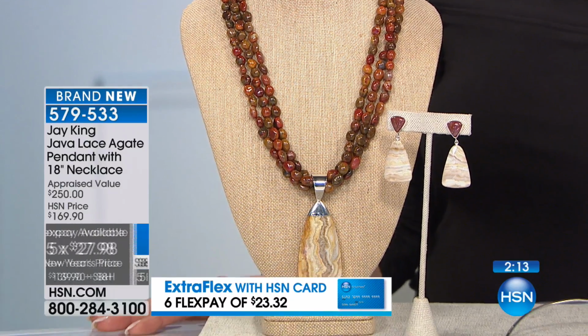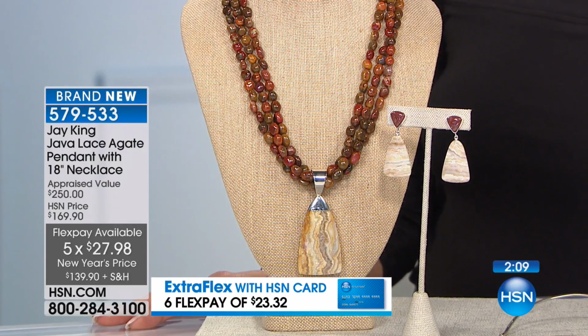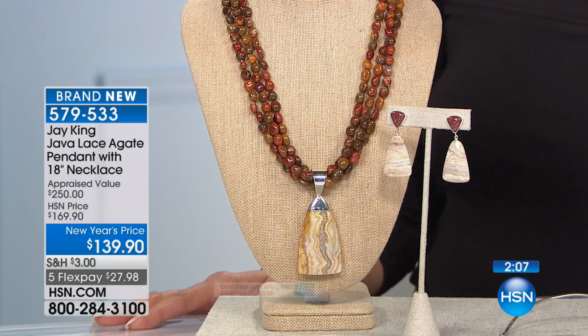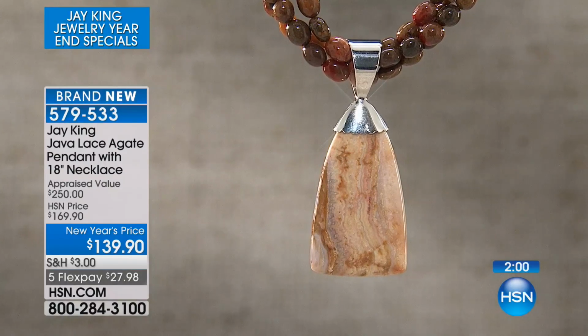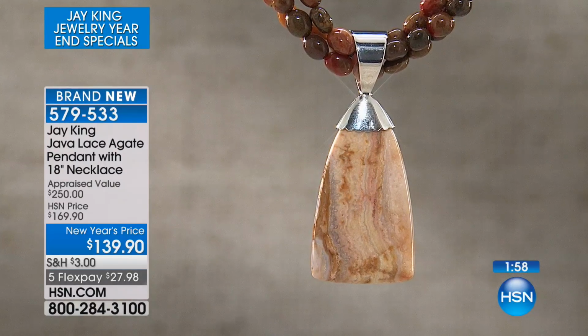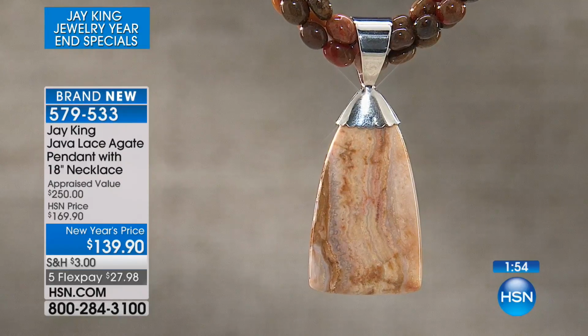It comes out of Indonesia, and they don't mine it. They actually gather it after the monsoonal rains. They go through the riverbeds, and it looks like river rock. The local villagers go around and collect it. And some years, maybe you get 1,000 pounds. That sounds like a lot.